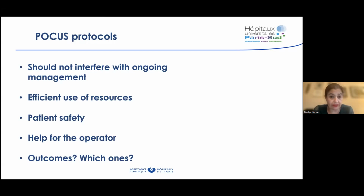We have to think about patient safety. It's always a benefit-risk balance. What are the questions I'm asking? Because if I'm just blindly putting the probe, maybe I will not necessarily come to a conclusion that will help me manage this patient. It should be a help for me, the operator. And then again, when we're looking at POCUS protocols, we should be able to see whether we can improve outcomes. But which outcomes should we be looking at? Should it be patient survival? Should it be time to diagnosis? Should it be clinician comfort and stress levels? Should it be how we're able to personalize or individualize our management?